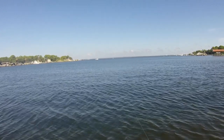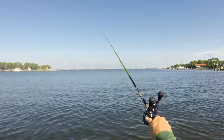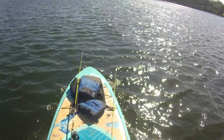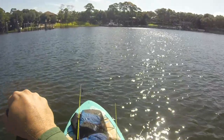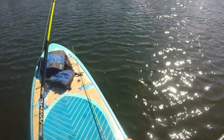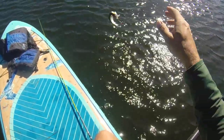Come on, ladyfish. Just lost two of them, people. We got some fish blowing up on a bait ball over here where these birds are, people. There they are. There we go. Something. Ladyfish. Oh man, look at the whole school down there.